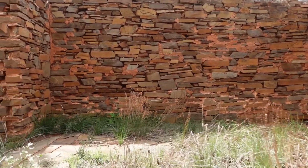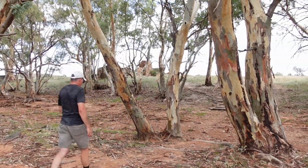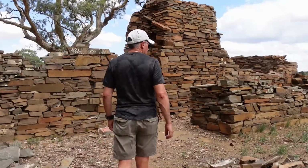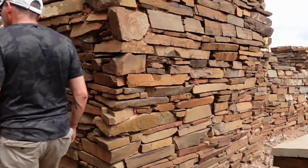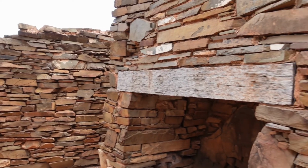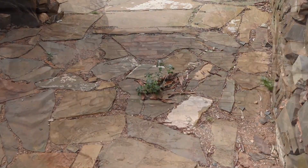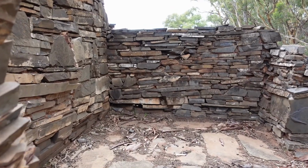The wealthy miners lobbied government to have the water spring removed from the lease, eventually winning and forcing Joseph to abandon the run. Today, the ruins of both Joseph's southern pastoral run and the miners' northern settlement can be visited by the general public.